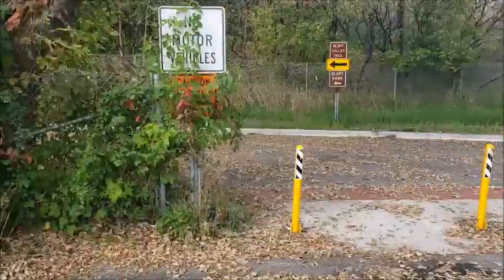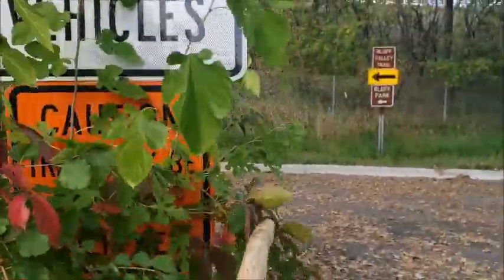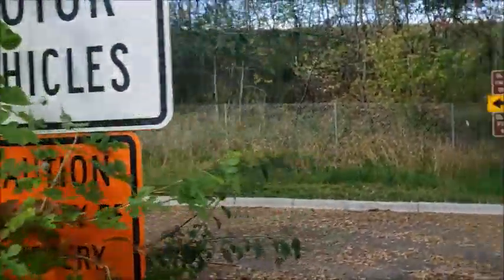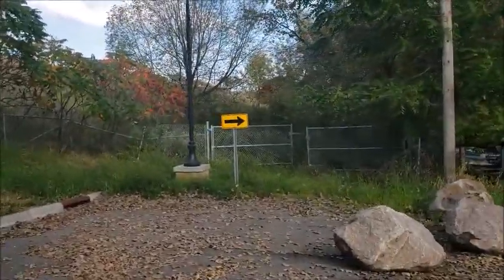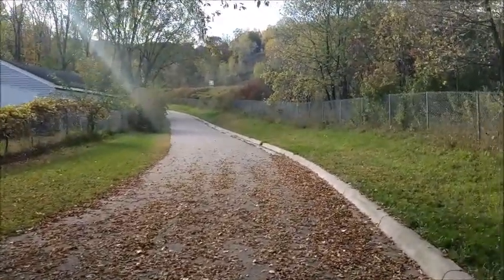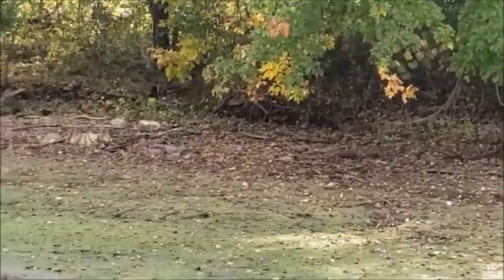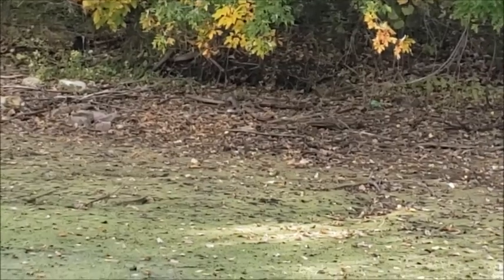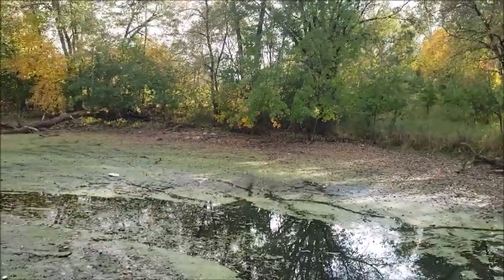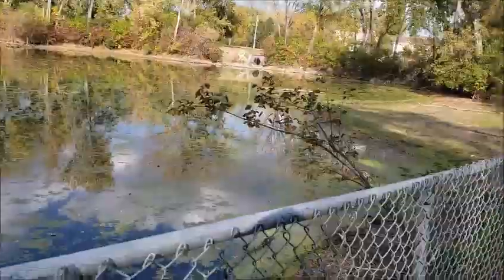Whoop. All right, I'm on Bluff Valley Trail. Caution. Might be slippery when wet. Okay, so it doesn't go down this way. Only this way. All right, this is the second time I've seen those tiny little brown squirrels chase a regular gray squirrel. It's kind of strange. I didn't notice it until I got into Mankato. Wonder if it's just a regional thing or what.